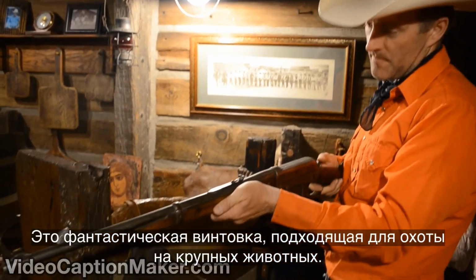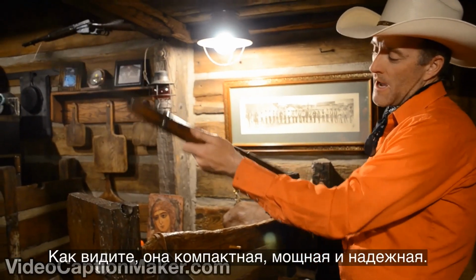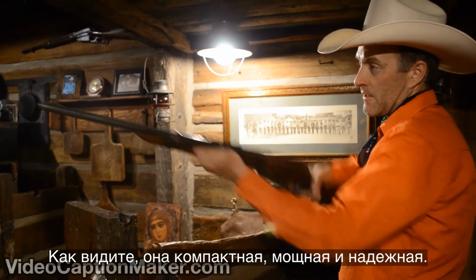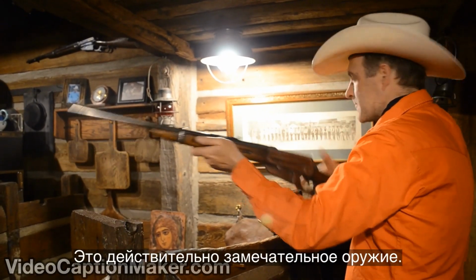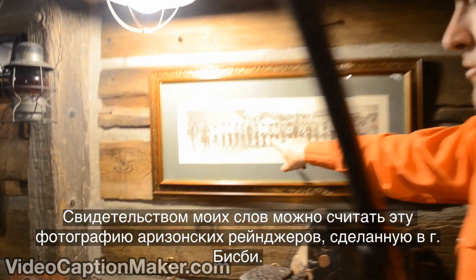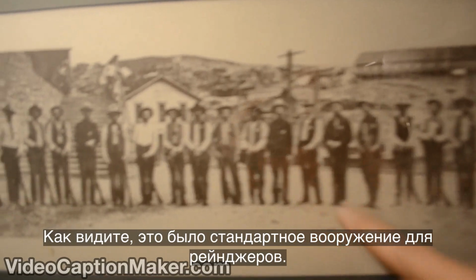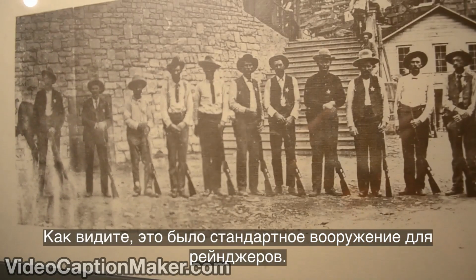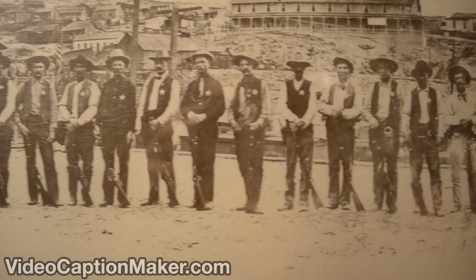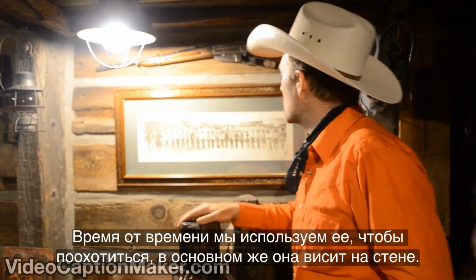It's a fantastic rifle, great for any big game, and as you can see, they're compact, powerful, and a surefire hit. It's really a remarkable weapon. One testament to it is this great photograph of the Arizona Rangers, taken in Bisbee, Arizona. As you can see, this was the general issue rifle for the Arizona Rangers. Though we use it now and then to hunt with, we mostly keep it on the wall.